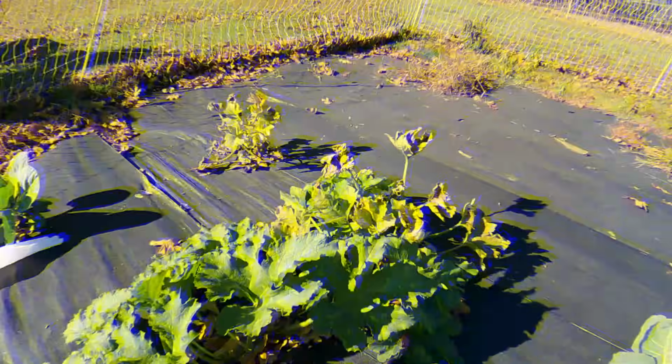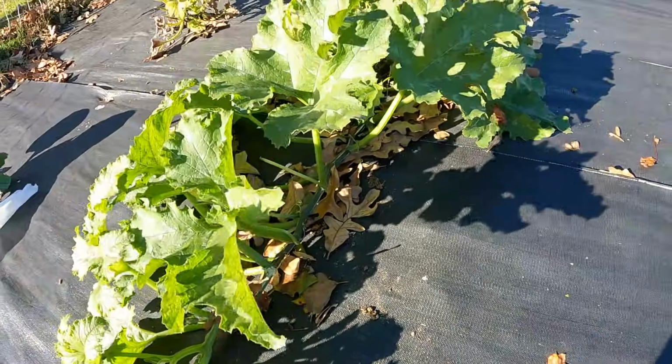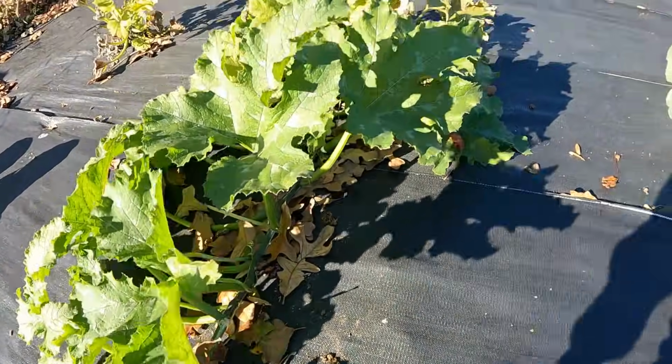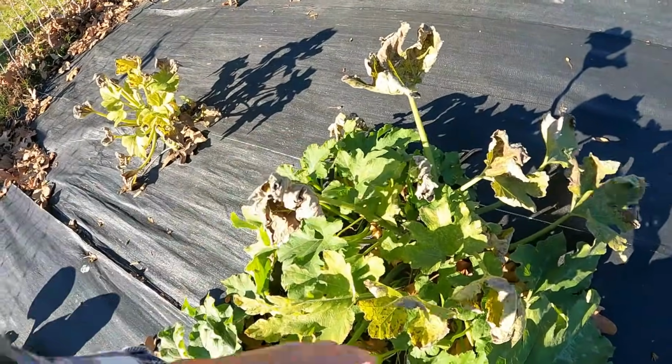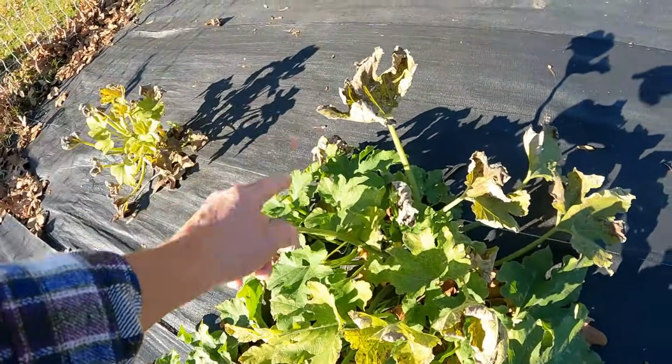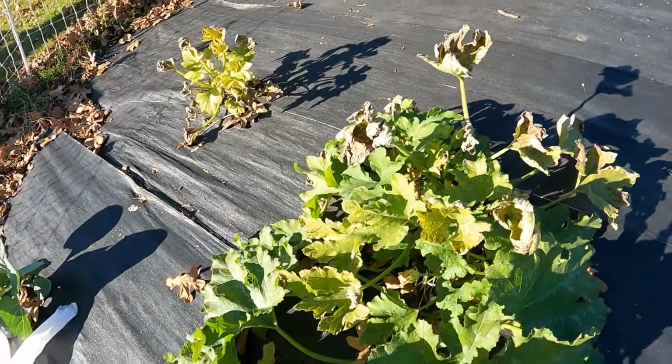Now, things like squash, you can see here, this is actually a zucchini plant. They will not last. In fact, you can see some damage over here. I had this covered and this was exposed, so you can see what happens just literally overnight. So you want to cover those tender things.